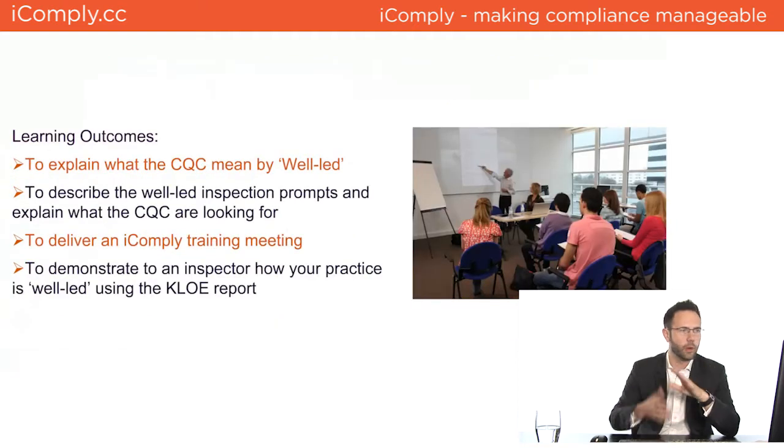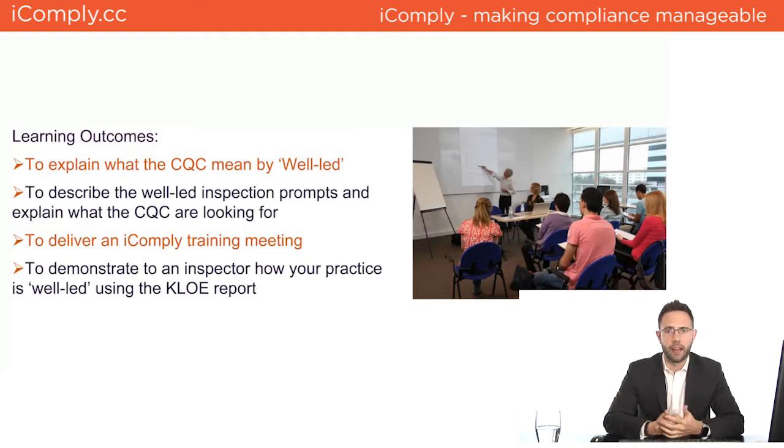Okay, so we have some learning outcomes as well. So fingers crossed, by the end of this session, you hopefully will be able to explain what the CQC mean by well-led. You can describe the well-led inspection prompts, so have a good idea of them, and explain to people within your own teams what the CQC are looking for when they come and ask those questions regarding whether or not you're well-led.